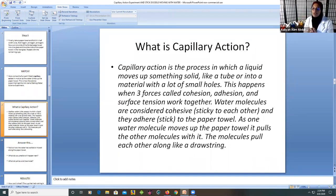So water molecules are considered cohesive. That means they stick to each other. They're very sticky. And they adhere or stick to the paper towel. A water molecule is like a very, very tiny part of water, right? It's like the basic structure of what water looks like. Just so you know, you've heard the word molecule, but that's what that is. So the water molecules stick or adhere to the paper towel. As one water molecule moves up the paper towel, it pulls the other water molecules with it. And the molecules pull each other along like a drawstring.